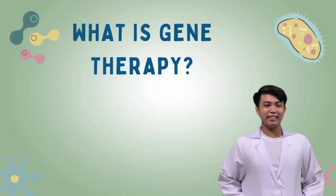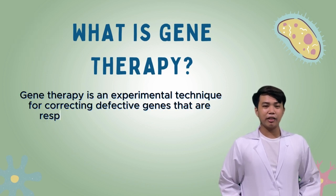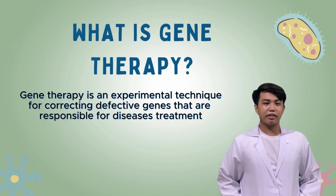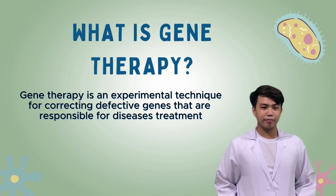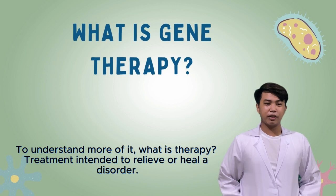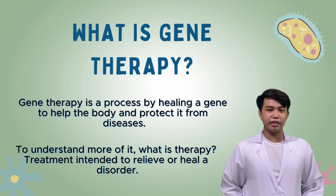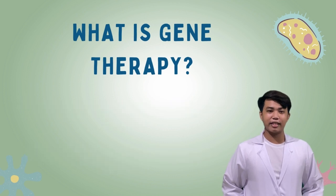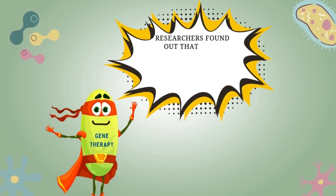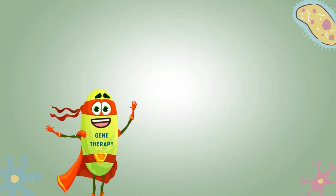First of all, what is gene therapy? Gene therapy is an experimental technique for correcting defective genes that are responsible for disease. To understand more of it, what is therapy? Treatment intended to relieve or heal a disorder. Therefore, gene therapy is a process of healing a gene to help the body and protect it from diseases. Researchers found out that gene therapy can cure cancer, HIV, Parkinson's, blindness, and other deadly diseases.